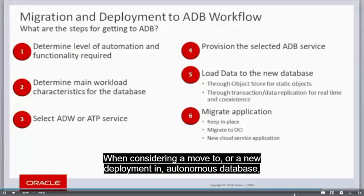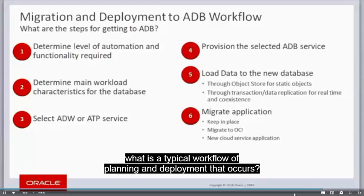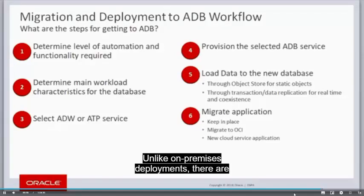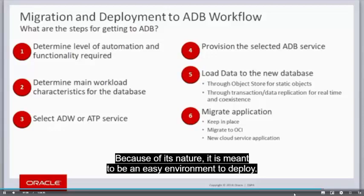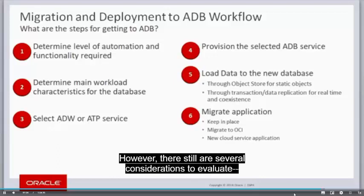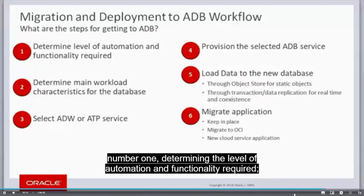When considering a move to or a new deployment in Autonomous Database, what is the typical workflow of planning and deployment that occurs? Unlike on-premises deployments, there are many steps that are not needed with Autonomous Database because of its nature. It is meant to be an easy environment to deploy. However, there still are several considerations to evaluate.